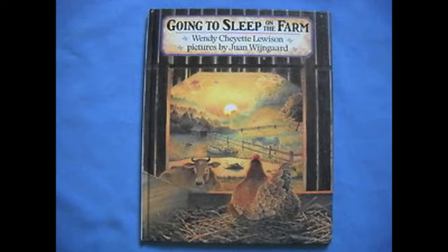How does a cow go to sleep? Tell me how. How does a cow go to sleep? A cow lies down in the soft, sweet hay in a cozy barn at the end of the day. And that's how a cow goes to sleep. That's how a cow goes to sleep.